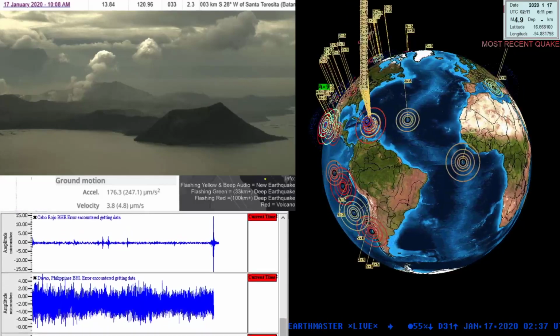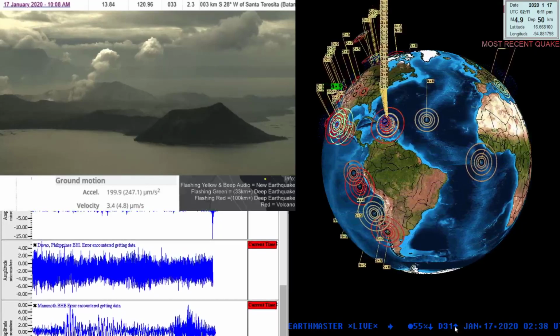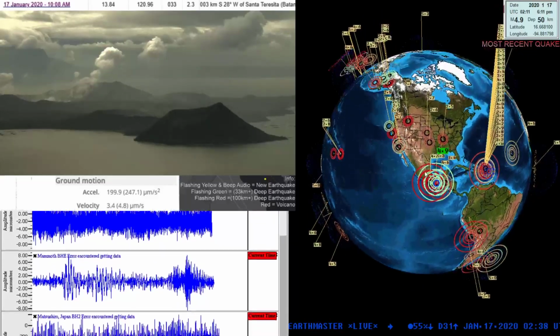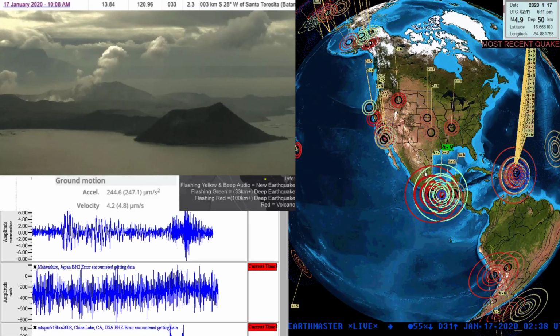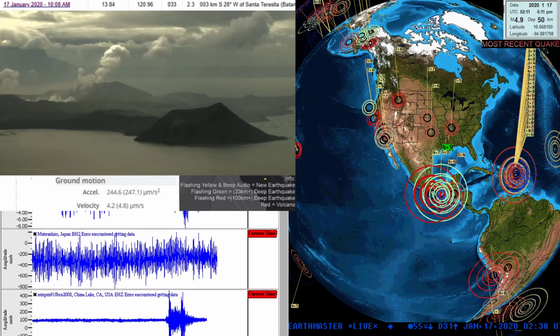About 6:40 p.m. here, West Coast time, and taking a look at the Earthquake 3D live stream here, along with a live view of Volcano Taal and the Philippine Islands region. Also looking at the globe here, latest earthquake there, seeing that show up there on a couple distant stations there, 4.9 off of the coast of Mexico.